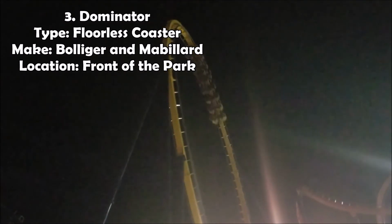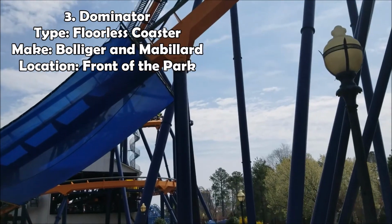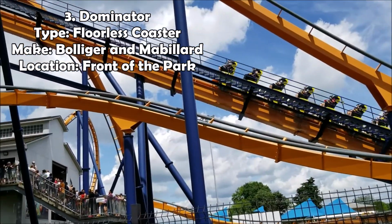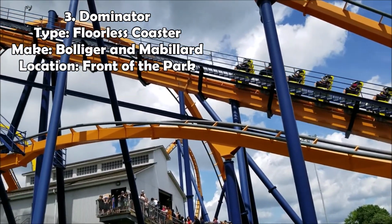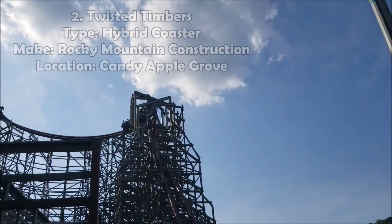It's super fun. And it looks great. It's very picturesque, considering it's right by the parking lot. But yeah, it's super fun. And considering it got relocated from Geauga Lake, it's running very well nowadays. And number 2 is going to the RMC coaster in the park, Twisted Timbers.